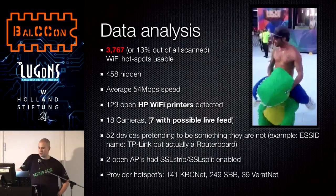And now the fun stuff. Of everything that we analyzed so far, as I told you, 13% of all scanned Wi-Fi hosts is usable.